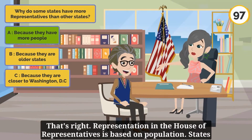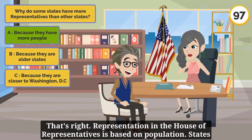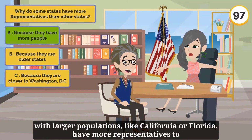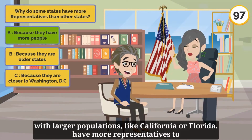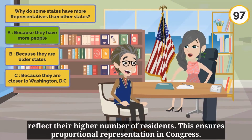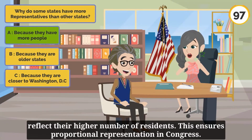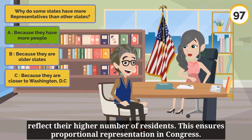That's right. Representation in the House of Representatives is based on population. States with larger populations, like California or Florida, have more representatives to reflect their higher number of residents. This ensures proportional representation in Congress.